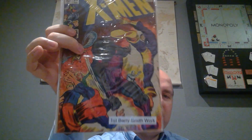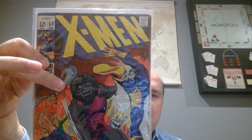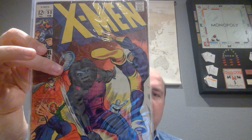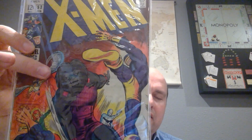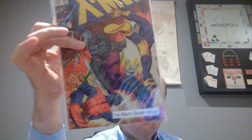Then we got X-Men 53. This is the first Barry Windsor Smith art. Bought this at Bob's Comics down in Birmingham, Alabama. Really nice guy. Been doing this for an awful long time. He's got a big plethora of back issues. Only paid $18 for it because it's got an ad cut out. So some kid thought it was a great idea to mail off something. They probably thought they were going to be a millionaire or something.